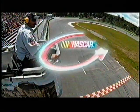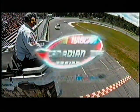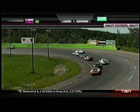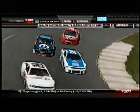Welcome back to Autodrome Chaudière. NASCAR flagman Sean Gibbs looks over the field here for the Budweiser 300 at lap 120. And so far, all caution free. Big thank you has to go to the track owner, Denny Lagasse, and track manager Kevin Roberts for their hospitality here this weekend. They've been wonderful. I've said it already, but what a neat little racetrack.